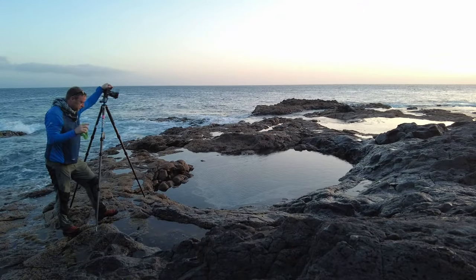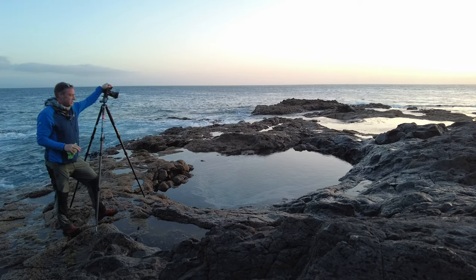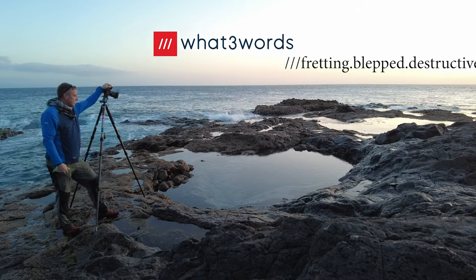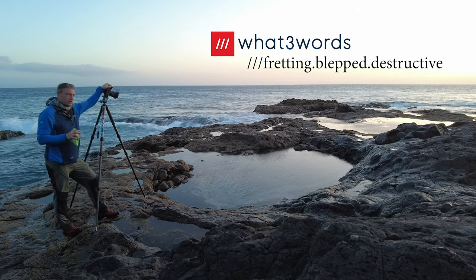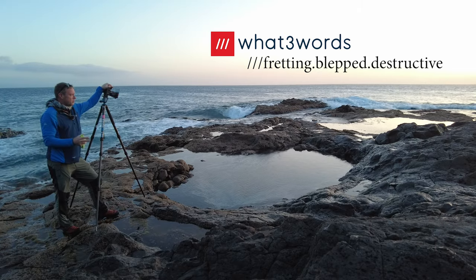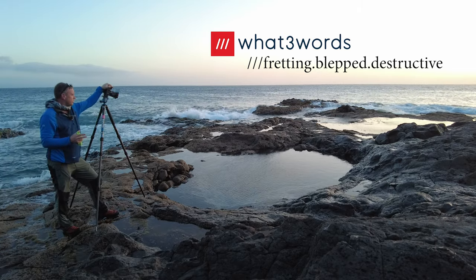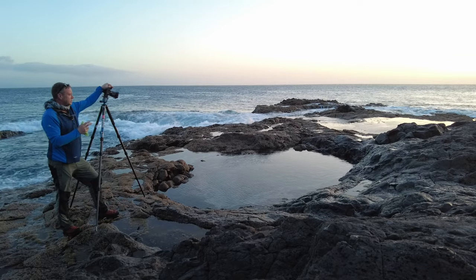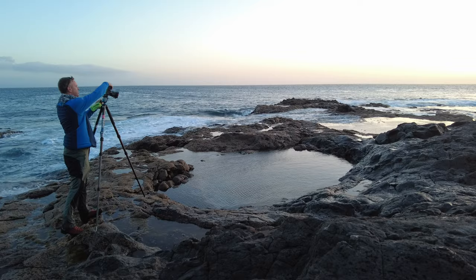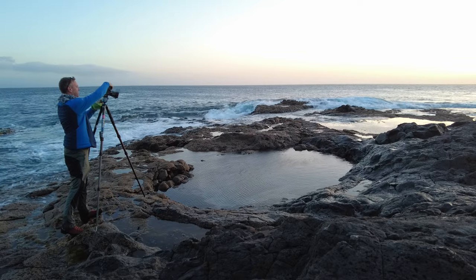Guys, I'm at the south of the island at the minute. What three words on the screen now for you where I'm at. I'm just capturing some lovely pools of water here, the natural pools of Lanzarote in the south of the island. Lovely seascape, sun's just going down, eclipsing that cloud now. Just want to capture that, sorry folks.